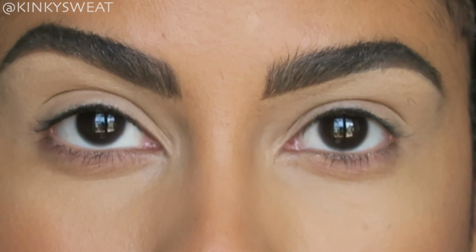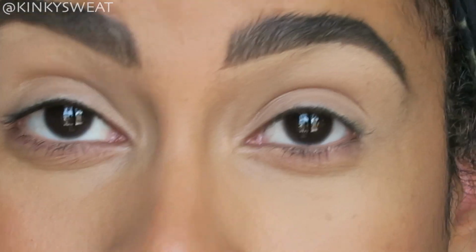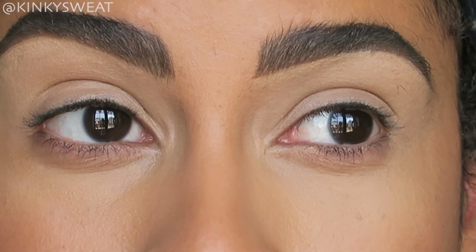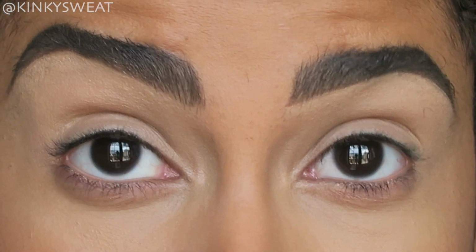All lids will be prepped with the Too Faced Born This Way multi-use concealer in the shade Natural Beige. And as you saw in the wider shot, I am back at home. I love Maddie's house. The apartment's beautiful, but the lighting there is crazy. So I'm looking forward to maybe having to deal with minimal light changes here, but not as drastic as the ones I experienced there. Oh my god.